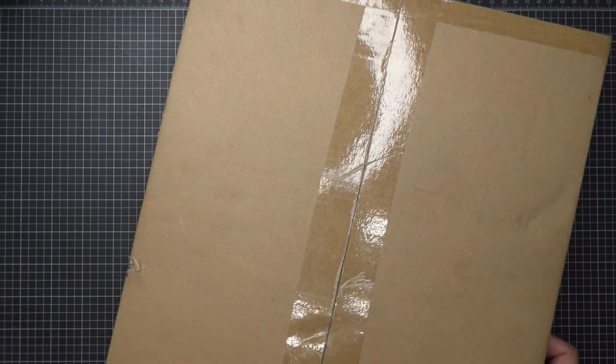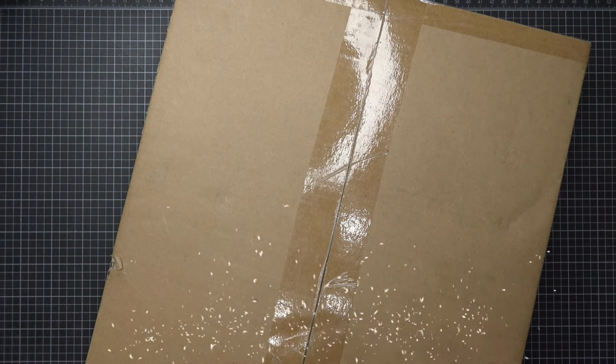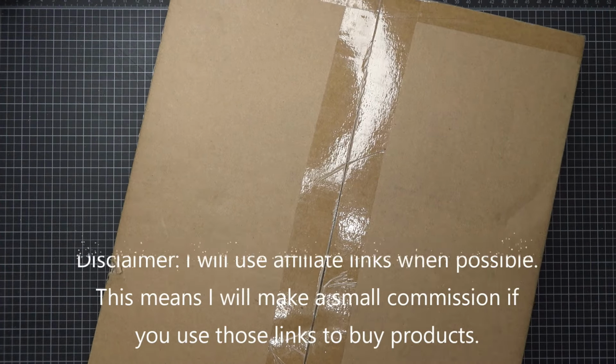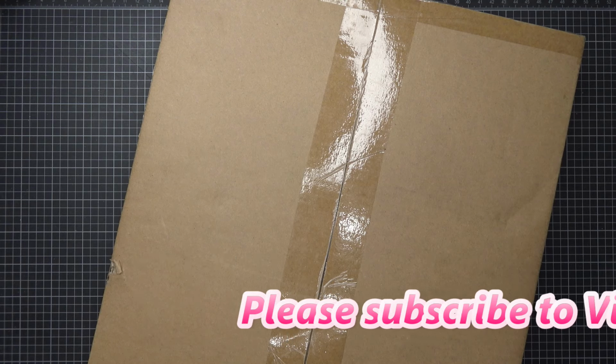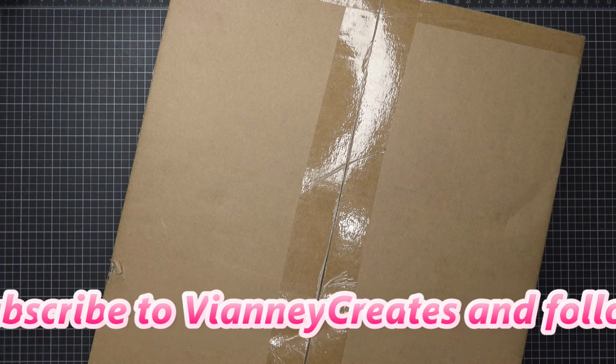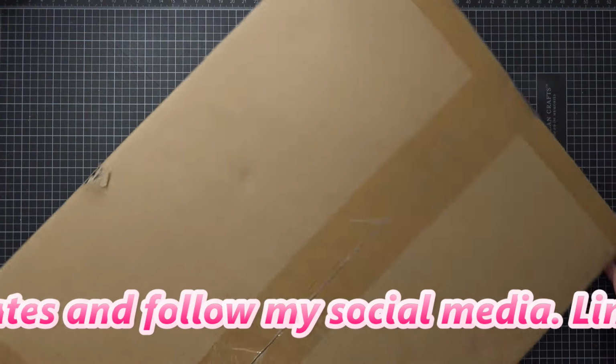Okay guys, so I just got this in. I guess this is really the end of my Merry Christmas haul. That's not even true. I think there's still a couple other items that are still on their way. But this is the Crafter's Companion Holly and Ivy kit, at least it should be. The box was a lot smaller than I thought it would be.